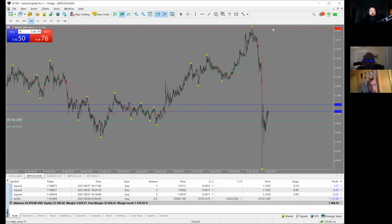So I'd be looking back up to that zone right there. Boom. Boom. Make it look pretty. There you go. That way they're evenly spaced.